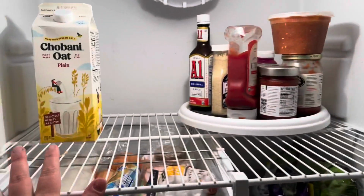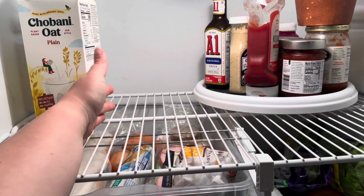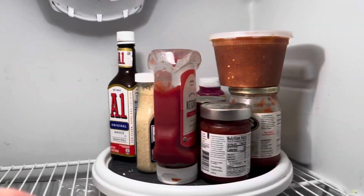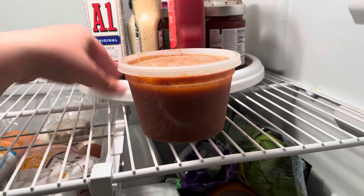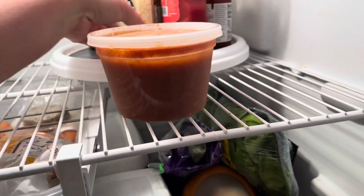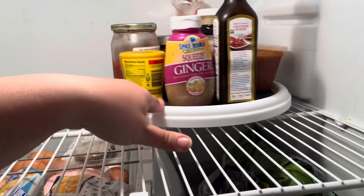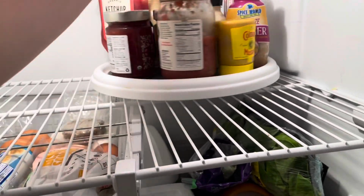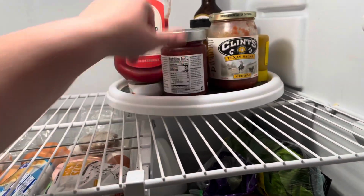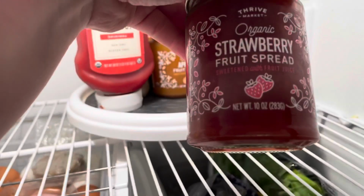All right, so then over here is where I keep our regular milk. We're out of whole milk for the kids, so they've been drinking the oat milk. We have our sauces that we use all the time. Our ketchup, this is hot sauce. We actually buy this from our local Mexican restaurant. And oh my gosh, we cannot go without it. It is so amazing. So horseradish, different kinds of sauces. So it's really good. Salsa. So yeah, this is really good too. It has no sugar added.